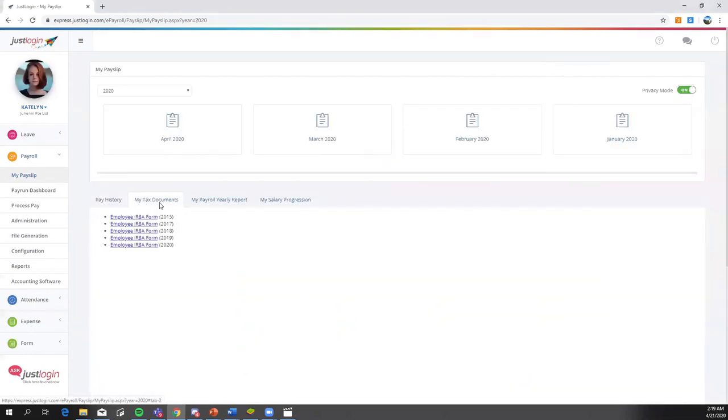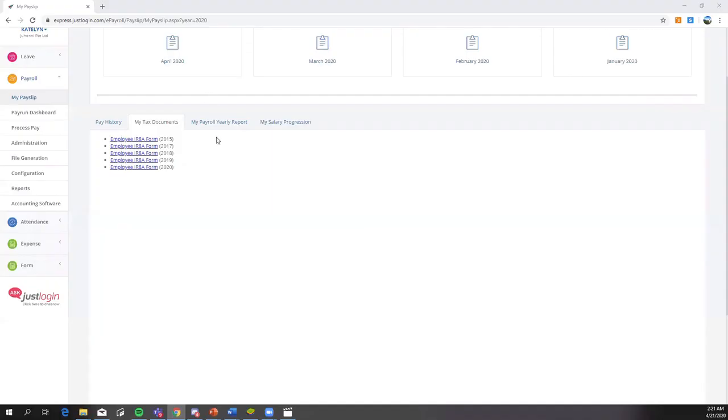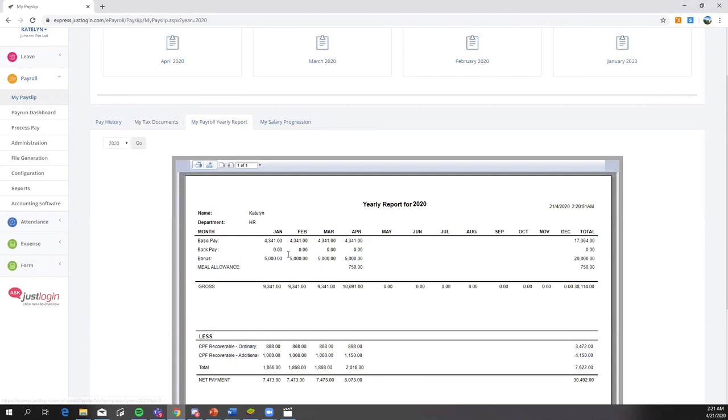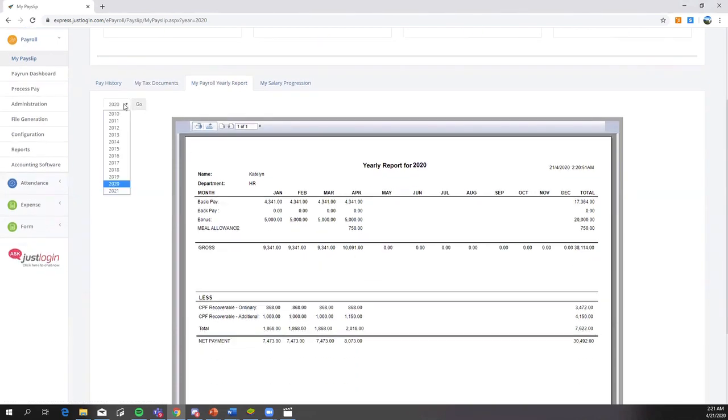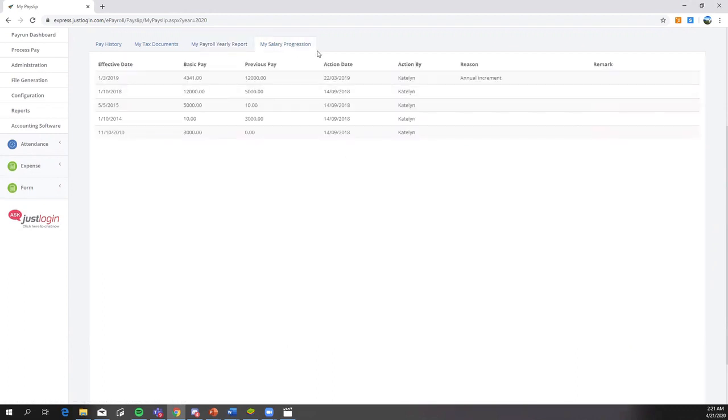The same goes for their tax documents. Employees can view, download, and print their IR-8A forms. Staff can also view their payroll yearly reports and can also view past years as well. This shows the breakdown of each month and their pay. Staff can also view their salary progression throughout their past.